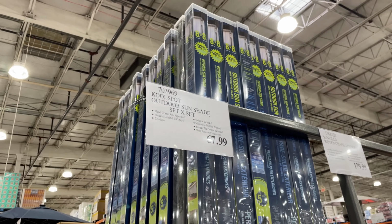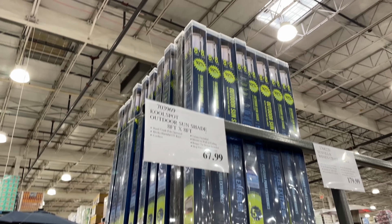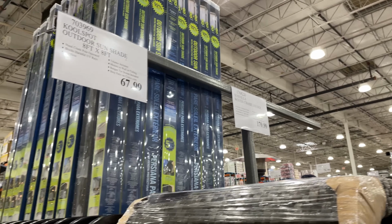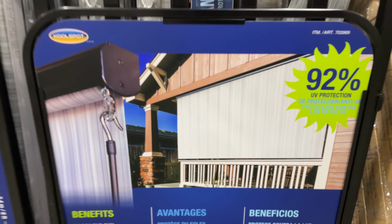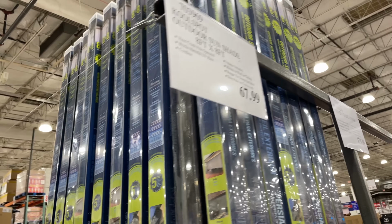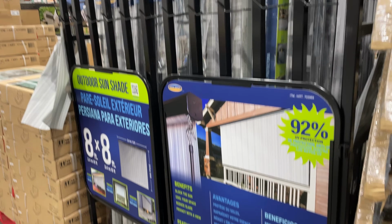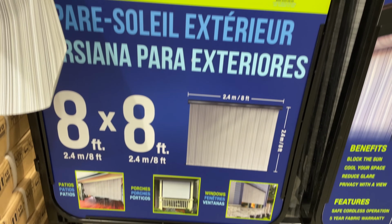So we have an 8x8 outdoor sunshade. This is really great if you have like the Yardistry gazebo or you have a nice porch that you want to add some shade on. I'm learning that shade in these hot summers is so critical. 92% UV protection. I don't think that's a bad price at 68 bucks myself. Something to consider if you're looking for an opportunity to shade a structure or a porch. Really, really nice.